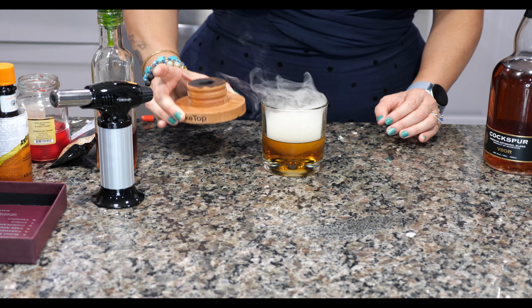Now, last time I did this, I didn't mix it while it was still smoking. So I'm gonna mix it just a little bit more. Wow, that's very good. I don't know, this smoky element makes it even better. As you can see, it doesn't dissipate very fast. It's very easy to use.